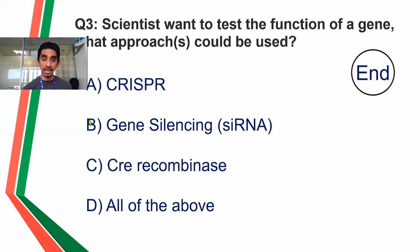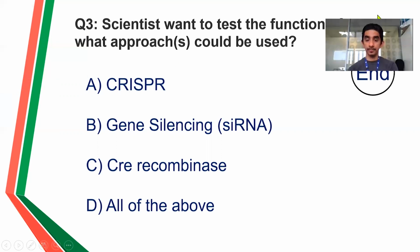You can also use gene silencing, in which you silence the function of the gene, and Cre recombinase, in which you turn the gene on and off at will, and then check the functions which are impacted by turning the gene on and off. So these are the various ways we discover the function of human genes. Okay, so let's move forward.